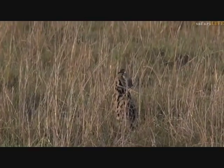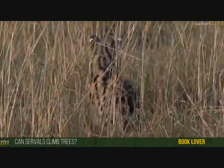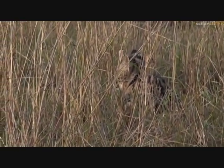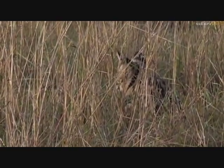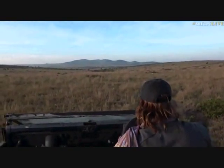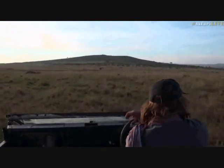Morning, Book Lover. Book Lover would like to know, can servals climb trees? Indeed, they can, but they choose not to most of the time. They prefer living in the grass, and that's where most of their food is. Shame, unfortunately for the serval, it got spotted by the bird as it was trying to pounce on it. Yeah, let's try and move again a little bit. It was after a tiny little pectoral-patch cisticola, tiny little bird.